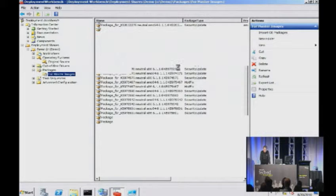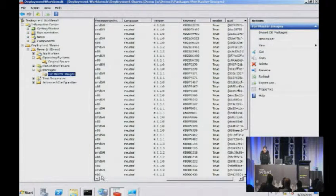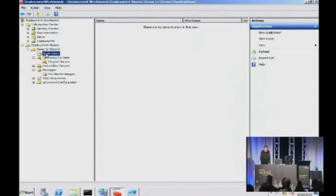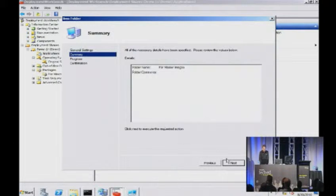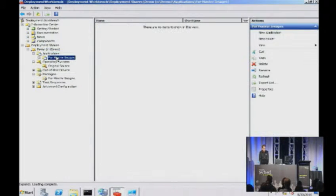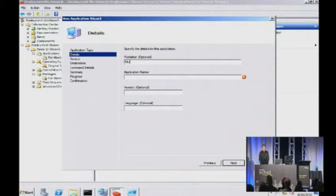So I've got the updates there, which are actually a mixture here of x86 and x64 updates. We can see the KB articles that are associated with each one of those. Now we probably need some applications. So let me create a folder here for master images. And then inside that, create a few applications with source files. So the first one I'll put in there is Office 2010.